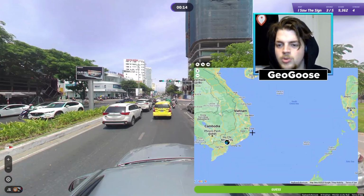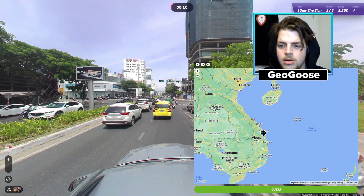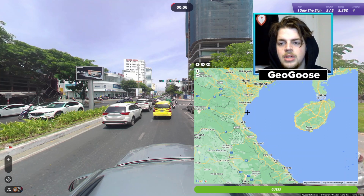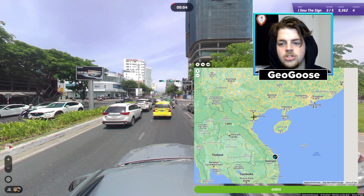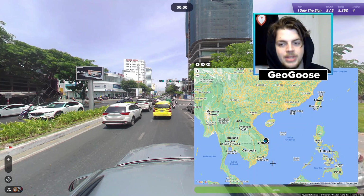I'm going to... do I hedge? No, Nha Trang? Did I see something that said that? Quang Gali? Something like that. Maybe I just, like, hedge halfway through. I think I just hedge halfway through and I just pray. Maybe it could be Ho Chi Minh. Maybe it could be Hanoi. But I know it's Vietnam. Let's see.